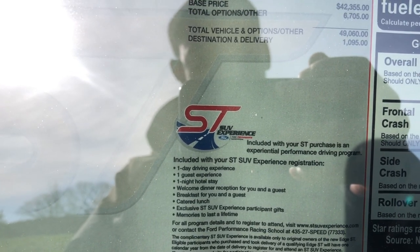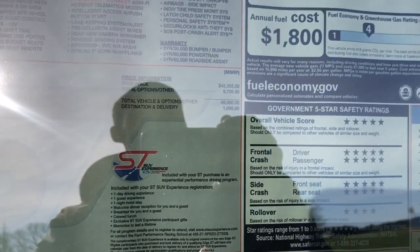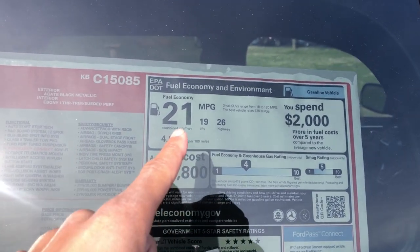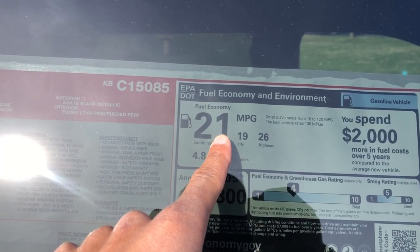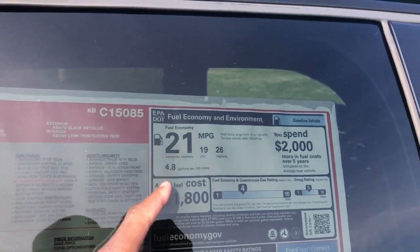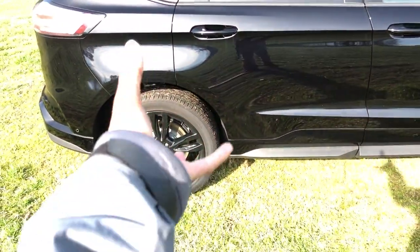You get to bring a guest, you get to sit in a hotel, you get a breakfast, a lunch, a dinner, and you get to just act a hoodlum, all while still getting 21 miles to the gallon out of a vehicle with a 2.7-liter twin turbocharged V6 and all-wheel drive.